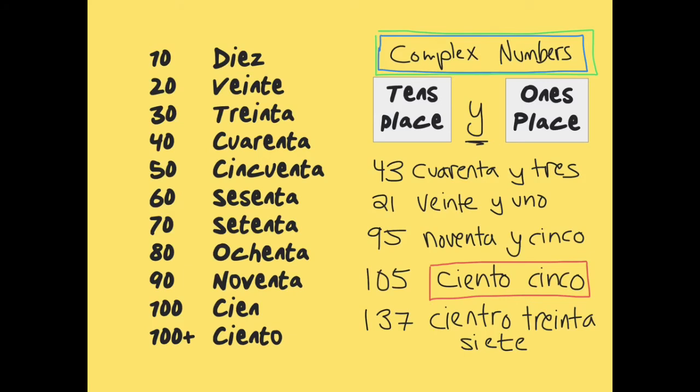Ready for some more complex numbers? Alright, let's talk tens places. So tens places we've got over here. So we've got diez we've already seen. 20, 30, 40, 50, 60, 70, 80, 90, 100, ciento. So again, spelling-wise, watching out for 20 and 30. Those are misspelled quite a lot.